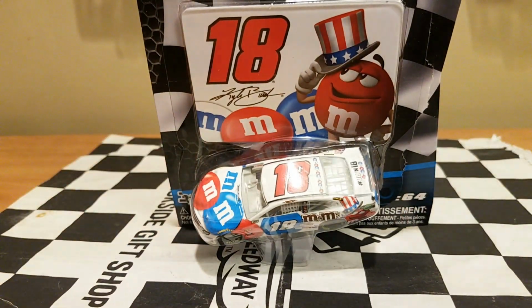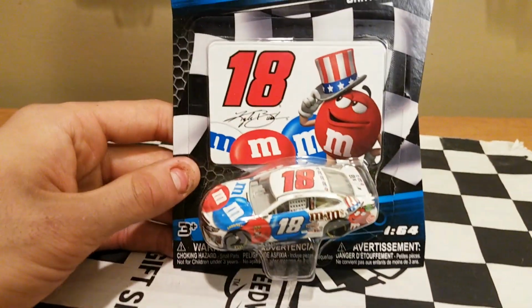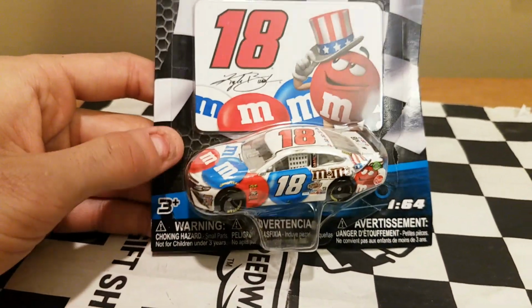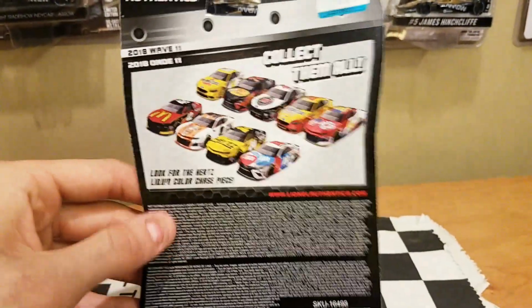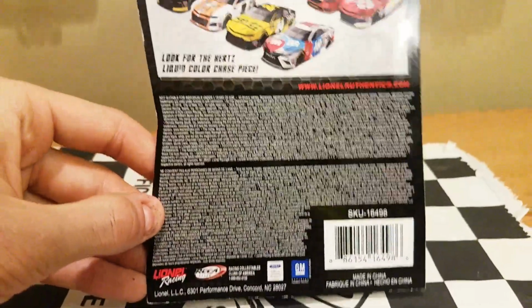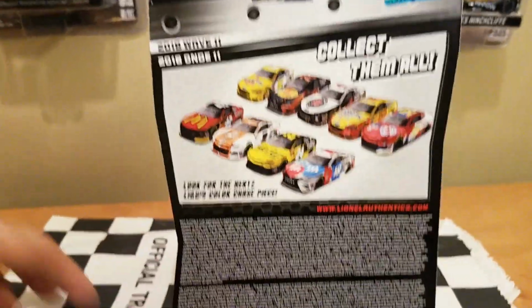So this is one of the exclusives that we got for Wave 11 of NASCAR Authentics, and we do ourselves a lot of exclusive diecasts to be talking about, guys, but this is one of them. And this is actually a true exclusive car, guys, because this car was not even canceled, it was never even offered in the Gold Series. So this is what I like to call a very interesting true exclusive that we got for NASCAR Authentics.